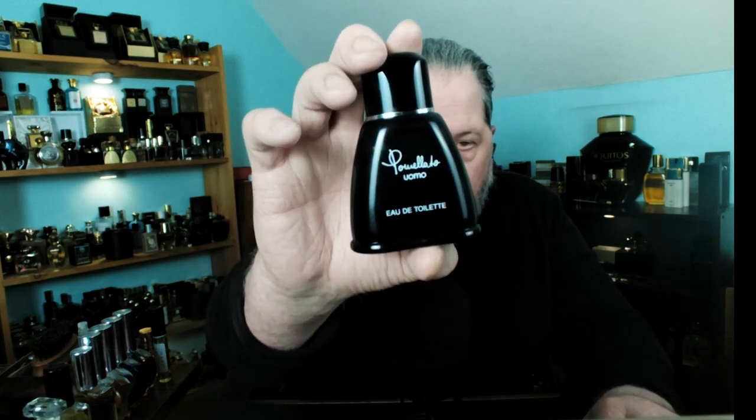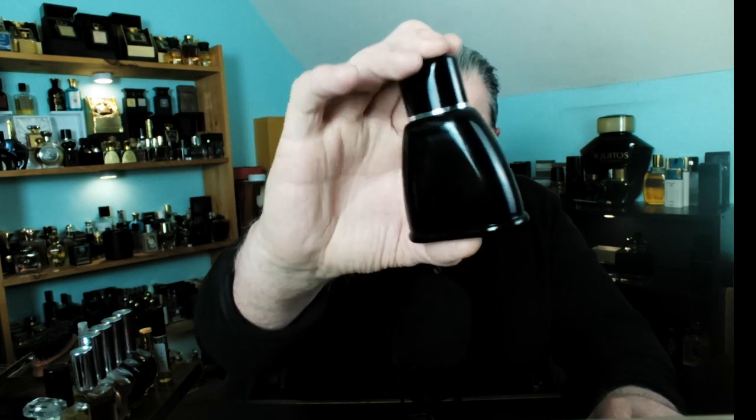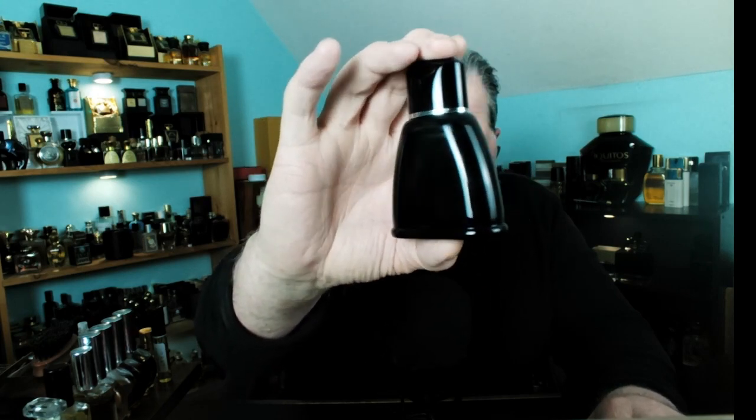And this is Pomerleau Uomo. And again, with the boxes and the bottles, in cherry condition. Keith really does take care of them. Look at this box, like as if it were brand new. Yeah, it's a real pleasure dealing with Keith. He's on Etsy. If you're ever looking for something that's hard to find, he might have it.